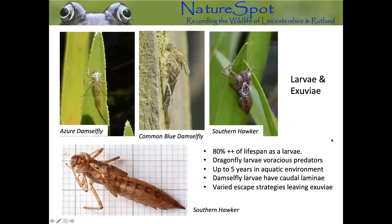Dragonfly and damselfly larvae are distinct. The main difference is that the damsels have a three-pronged tail of caudal lamellae. These absorb oxygen a bit like the gills in a fish. Dragonfly larvae are more robust and larger, and they can reach as much as 5 centimeters long. We see here one from a southern hawker.